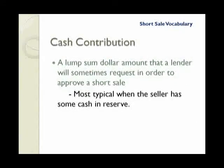So cash contributions also occasionally, it's become more common in recent months with one of the largest lenders, to hear a cash contribution requested from the seller to approve the short sale. This is typically a few $1,000s, and sometimes it will allow the buyer to make additional contributions to a second lender, that sort of thing. But this is just a solid lump sum at closing in order to approve the file. And this is most typical when the seller does have some cash in reserves. They're just not able to make their current payments on the house.